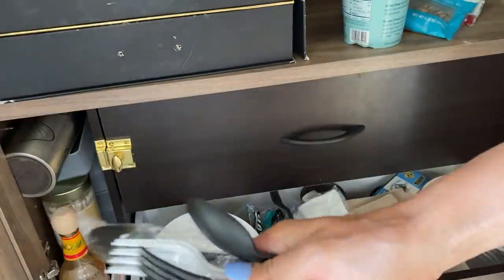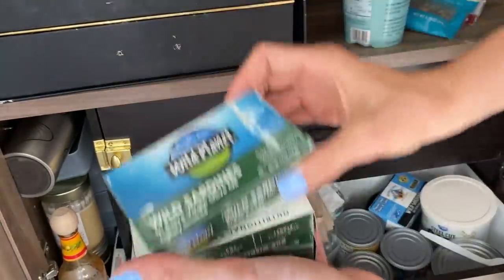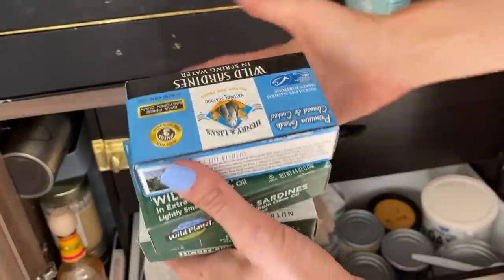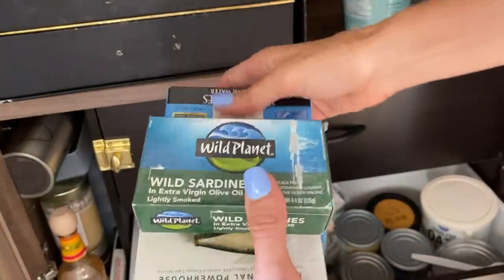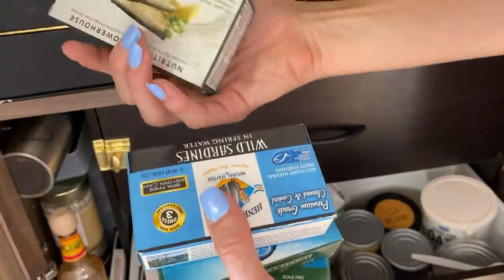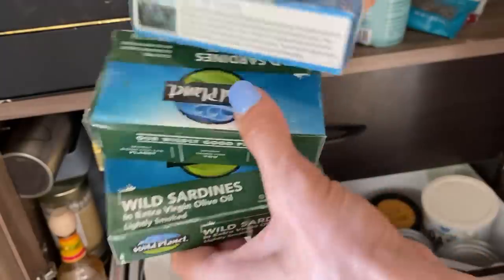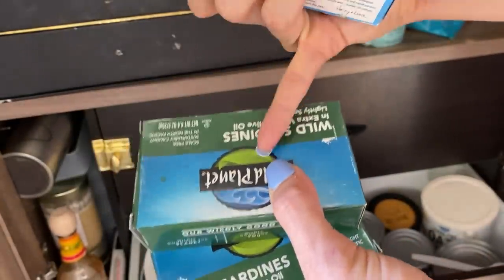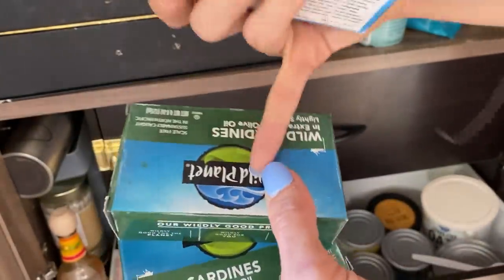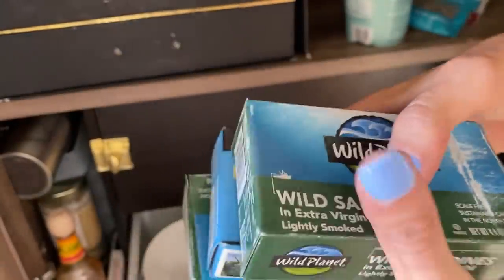This is where I keep all my plasticware. And also a shit ton of sardines. Why? I don't know. Why did I bring these? Like, I think I was kind of afraid in a bind I was gonna be omega-3 fatty acid deficient. I don't know. Wild sardines. But actually, I have a really good recipe for this. It's a dip. You mix it with pickles and celery and mayo and maybe a little dill in there. Oh my God, it is divine.